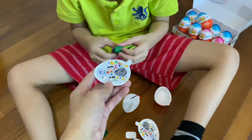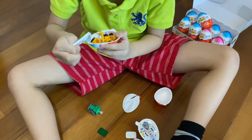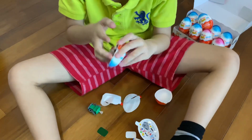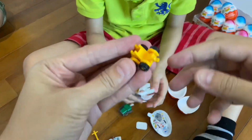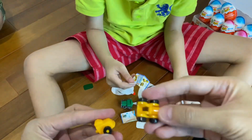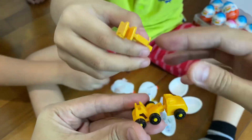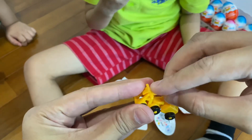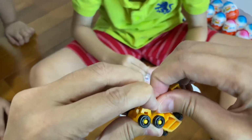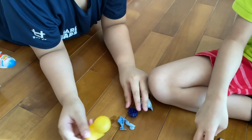Find this one, Hansel. What's this thing? Looks like a car. Oh, yeah. It's a car. This is a gas station. This is a car. This is a tractor. This is the gas station. Next one. Shall I open it? I opened one! It looks cool, guys.